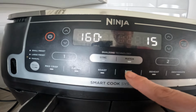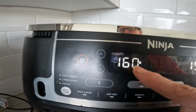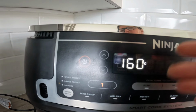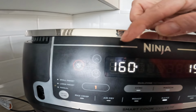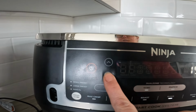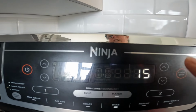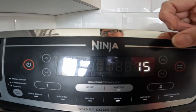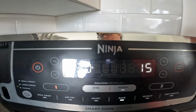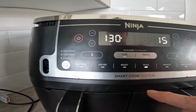So there you have bake set at 160. But this isn't the temperature that you would ideally want to use. It's whatever the recipe you're following would say, because you can adjust the temperature, and it's set at a preset time of 15 minutes. But again, with a cake, you'd probably have it at 30 to 40 minutes, depending on the cake recipe.